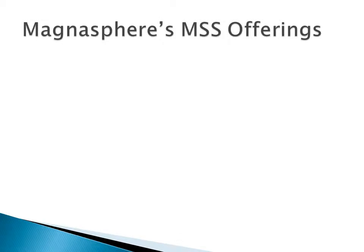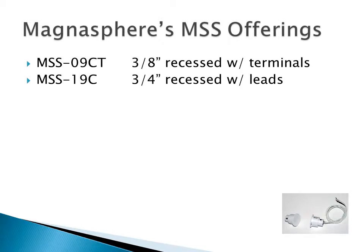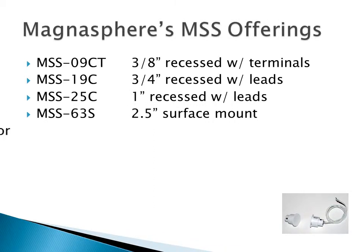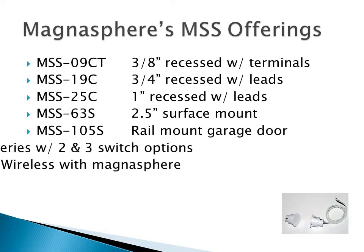So, Magnasphere has what we call the MSS, Magnasphere Security Sensor offerings. All the typical door contacts that are used in electronic security systems every day, except ours are made with the Magnasphere switch technology. Everything from a 3/8 inch recessed, a 3/4 inch recessed, a 1 inch recessed, a surface mount, and even one that mounts on a rail mount garage door.